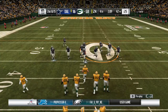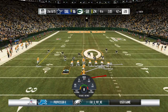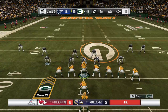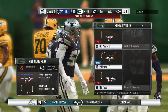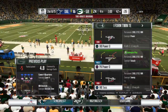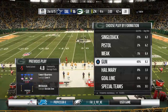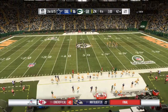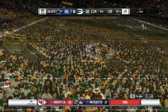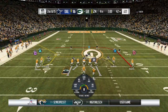Well, they don't need to run another play here before the 2-minute warning. Let's see if they do it anyway. Time for a break. We're back to see what happens after this. Second and long, but you got to figure this almost certainly another run.